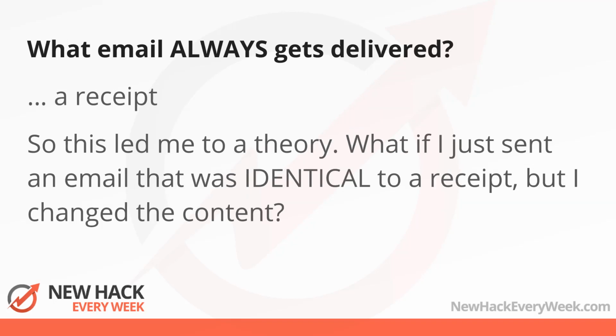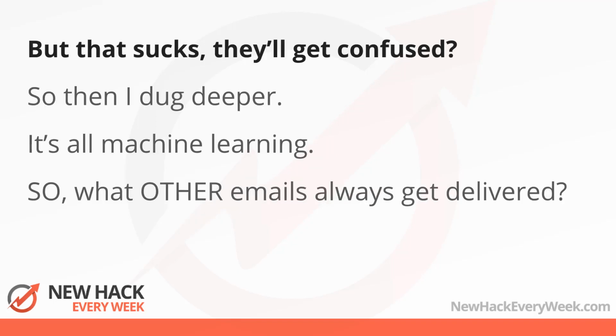What email always gets delivered? The answer is a receipt. When do you ever see a receipt go to your spam box or promotions? It just doesn't happen. A receipt goes straight into your primary. It's so important. So this led me to a theory: what if I sent an email that was identical to a receipt, but I changed the content? And it worked. But that sucks. People will get confused.